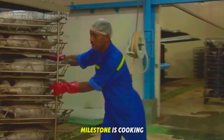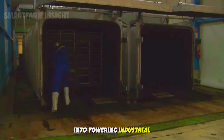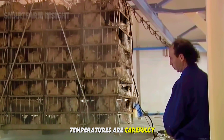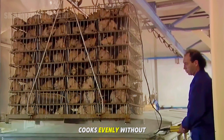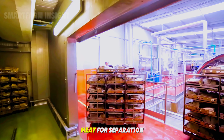The next milestone is cooking. Tuna portions are loaded into towering industrial steamers, capable of handling tons at once. Temperatures are carefully controlled, so the fish cooks evenly without drying out. This steaming stage enhances flavor, firms the texture, and prepares the meat for separation.